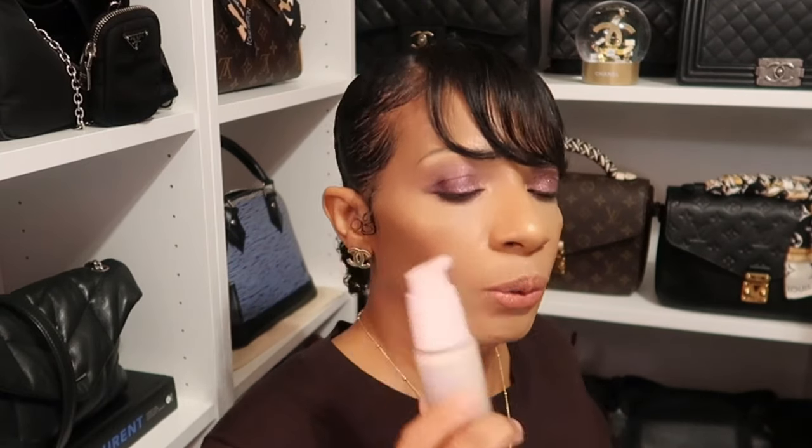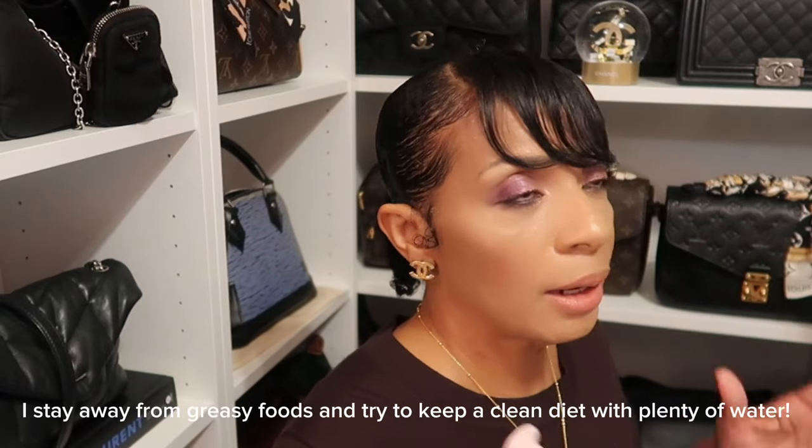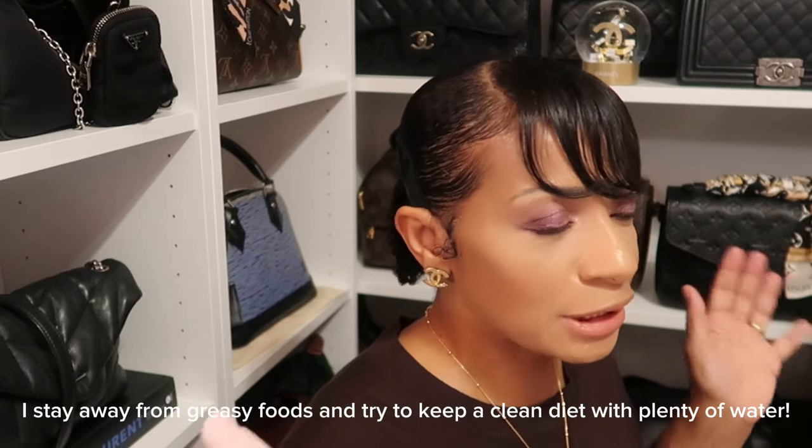So I tend to use gentle cleansers. And lately I have been using Korean skincare. So it's very light. You know, that's what I love. I try to keep hydrated. I drink a lot of water. And I know it may sound simple.